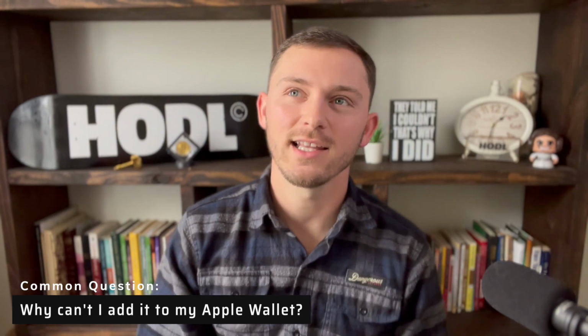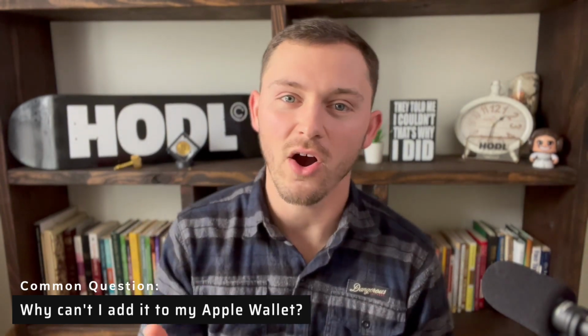So if it's not letting you add your Coinbase card to your Apple Pay or Google Pay, what happened to me, because I was trying to add it to my phone and I'm like, why is it not working? I hadn't activated the card yet. So if you're having trouble, make sure you open the app, click activate the card, and activate it first before you try to add it to your wallet in Apple Pay or Google or anything.